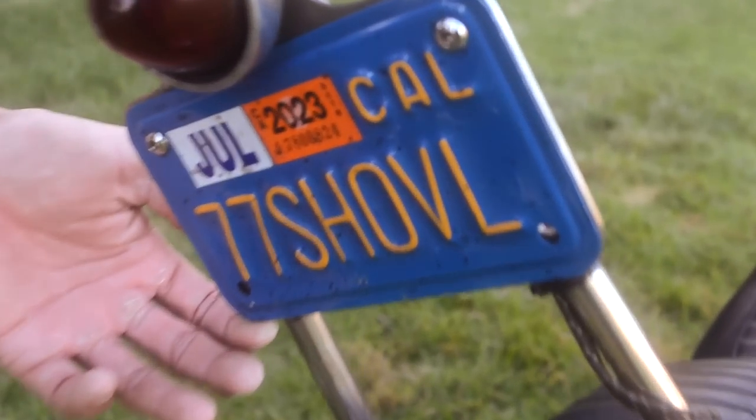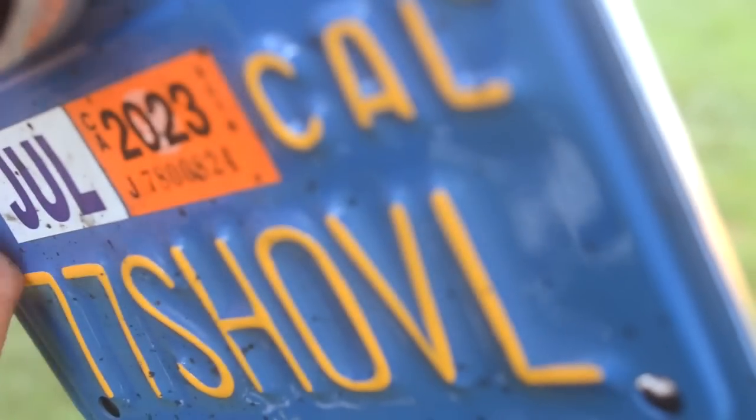Rest in peace to him, man. He just passed away earlier this year. He bought some parts off of me and he was like, man, I could paint your plate. He's a painter for hot rods, but he also does motorcycles on the side. This was his idea: I could paint your plate to look like the 70s style color, you know? And he painted this for me, man.